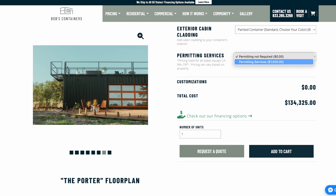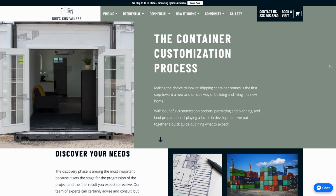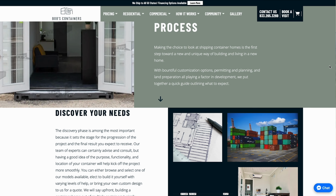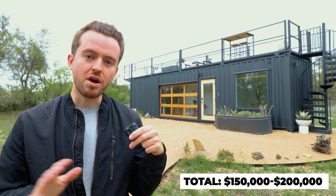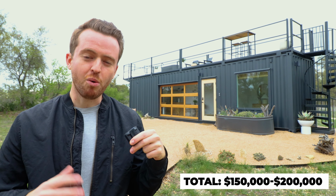I do believe Bob's Containers has an option where they can help you with permitting for a cost. There's a lot of factors to consider here. So I think it's safe to say we're looking more in the $150,000 to $200,000 range. That's a range I'm more comfortable giving.